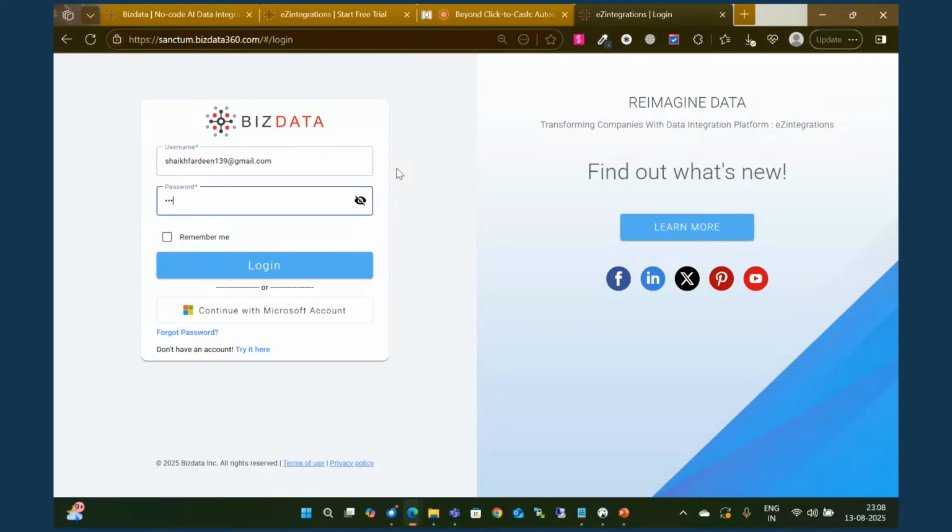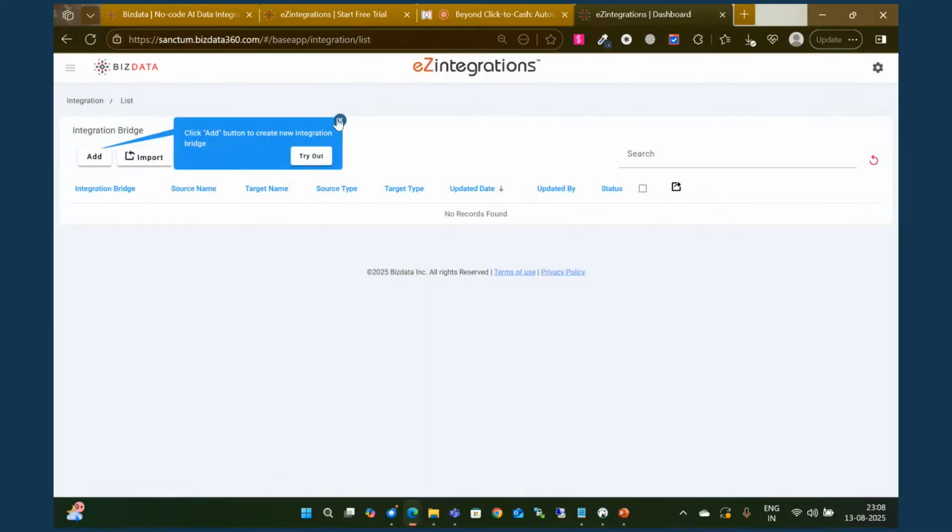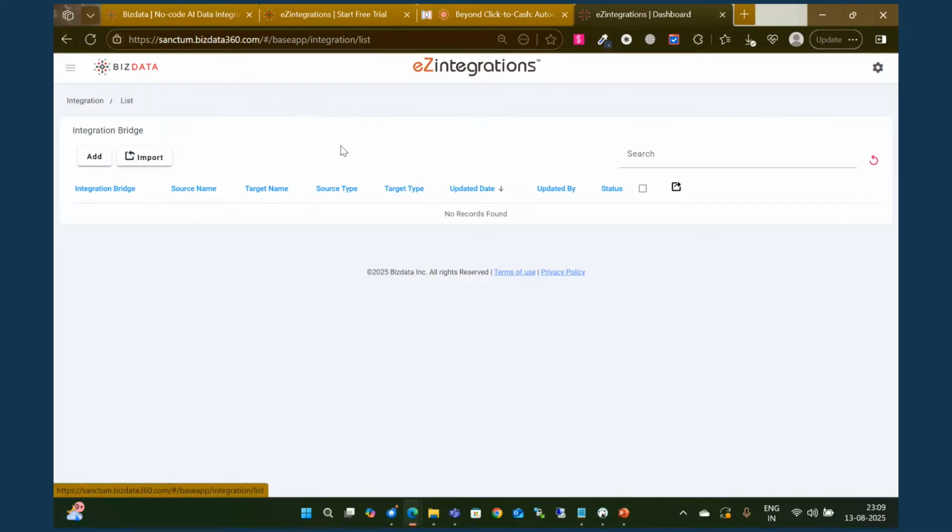So let me enter my email and password. Okay. So once you do that, this is what the UI looks like of easy integration, and you will be redirected to this particular UI where you can see that. So I have the page where you will be configuring the integration. You can see that I have the add button and I have the import button right here.